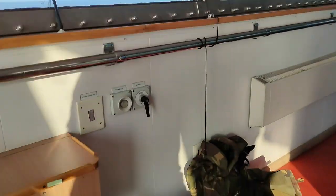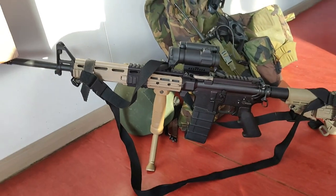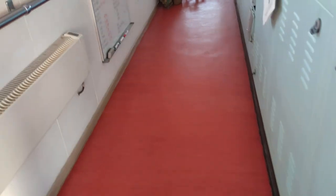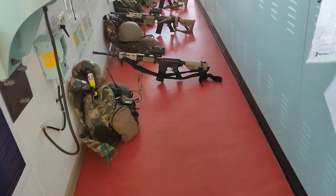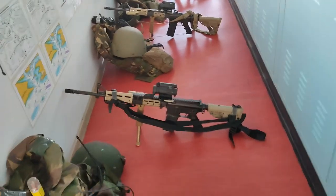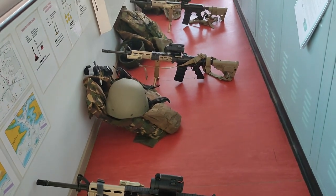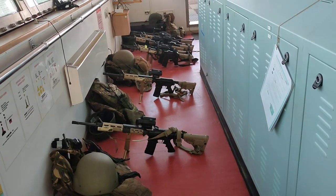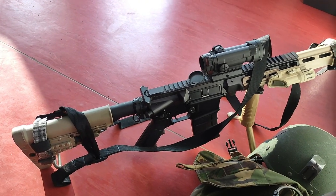Okay, so let's go and check all the weapons we have on board. I said a while ago that we have 10 rifles on board, so we check them one by one. These are all the rifles we have. All of these are ready to deploy anytime, because we have the magazines full of live ammo, and if the need arises, these can be used immediately.